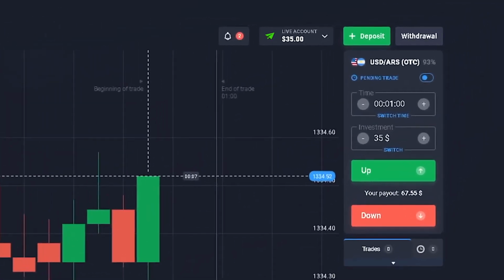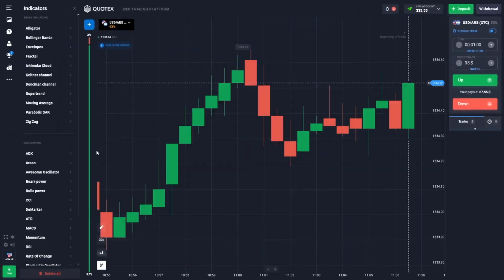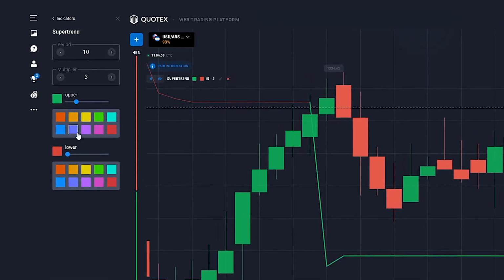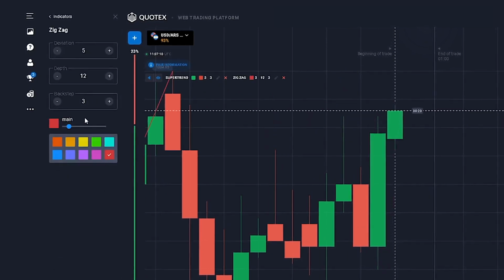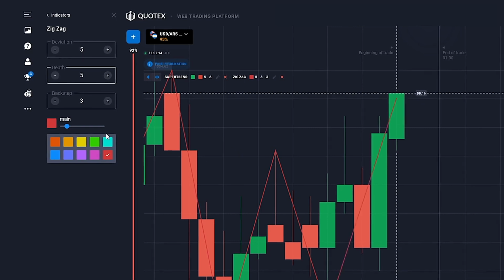Okay, here we have 35. Trade time frame 1 minute. Today's indicators are super trend and zigzag. We will make the super trend line thicker and set the period to 5. For zigzag, we will change the depth parameter to 5 and set the line color to light green.